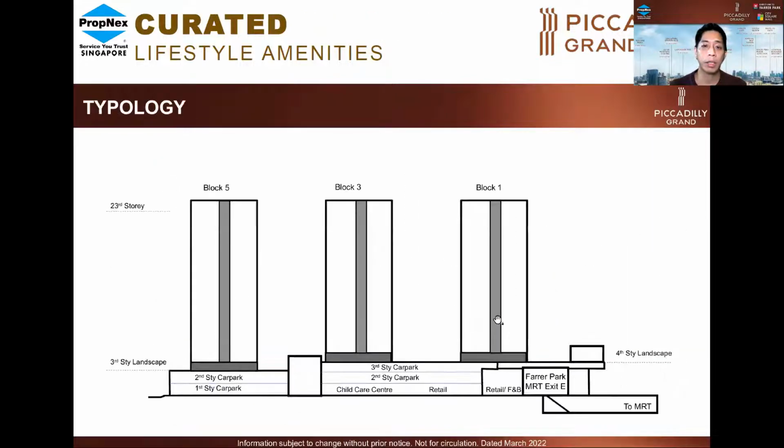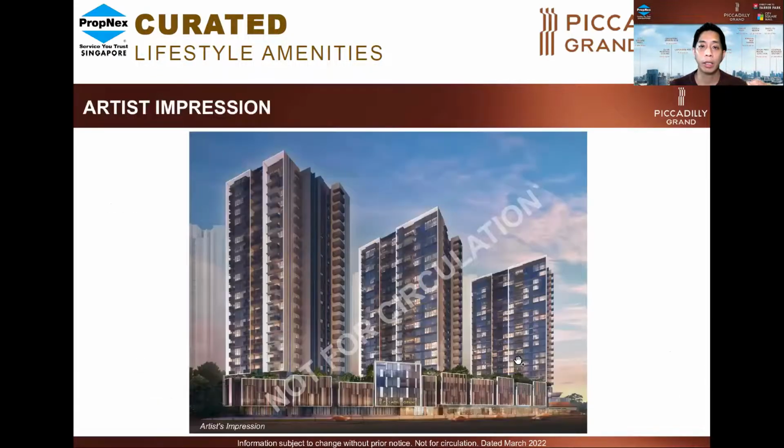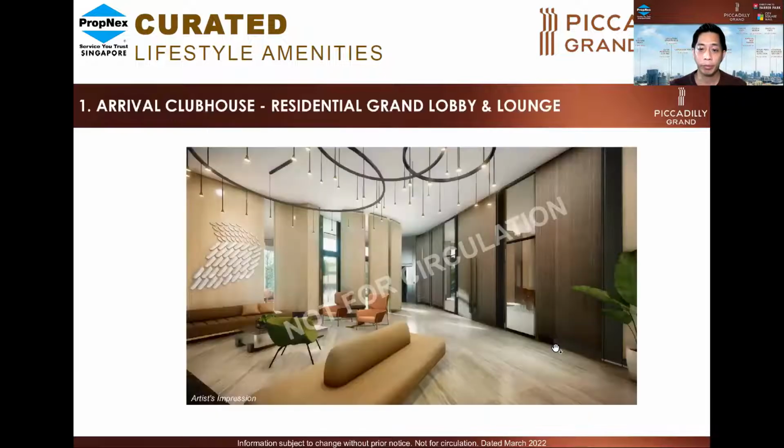And of course, in terms of lifestyle, there are 5 different zonings in terms of facilities for the residents at Piccadilly Grand. So 3 different clubhouses at level 1, level 3, and level 4. And this is what it looks like, artist impression, very beautiful, right? Majestic looking building considering the surrounding, yeah, all low rise. And this is actually an artist impression of the grand lobby entrance to greet the residents when you're there.